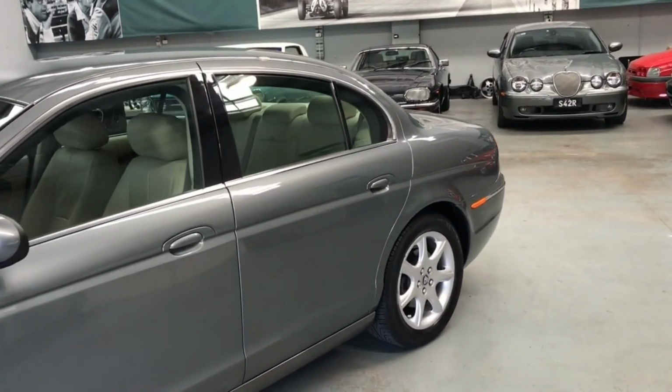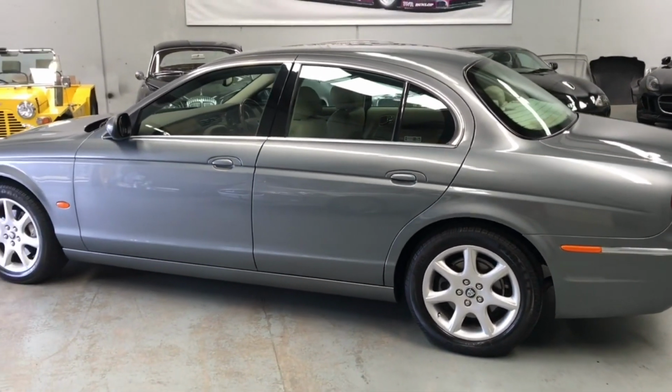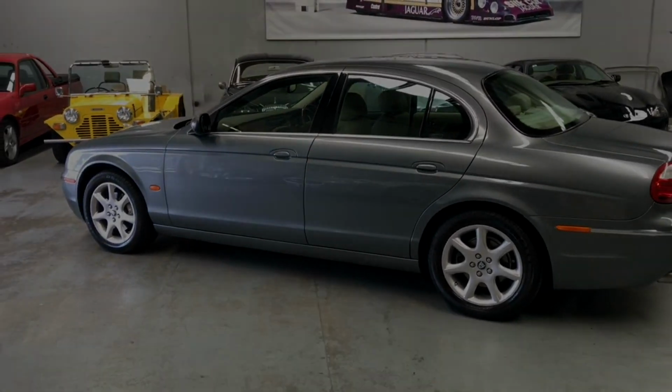But that being said, I think it's a really nice car, and I do love S-Types. You don't see them very often, and you just know when you do see them, it's someone who really likes Jags and likes a little bit of luxury in their life. So one to consider going forward.